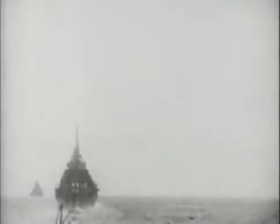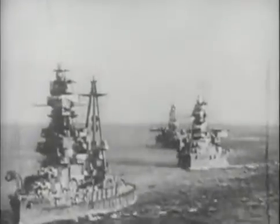There were 31 ships. 6 were aircraft carriers. There were 2 battleships and 3 cruisers. The rest of the fleet was made up of destroyers and tankers.